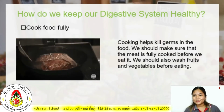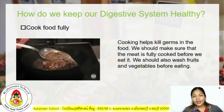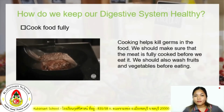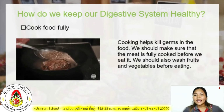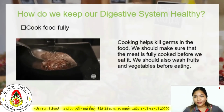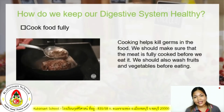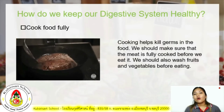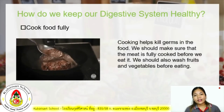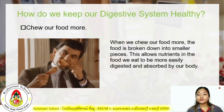Second thing that we can do to keep our digestive system healthy is to cook our food fully. Why? Cooking helps kill germs in the food. We should make sure that the meat is fully cooked before we eat it. We should also wash fruits and vegetables before eating. Now, we should make it a habit to cook our foods fully before we eat it. Don't eat it raw unless it is fresh. And also wash the fruits and vegetables that you eat because you don't know what surfaces it had contact with, okay?